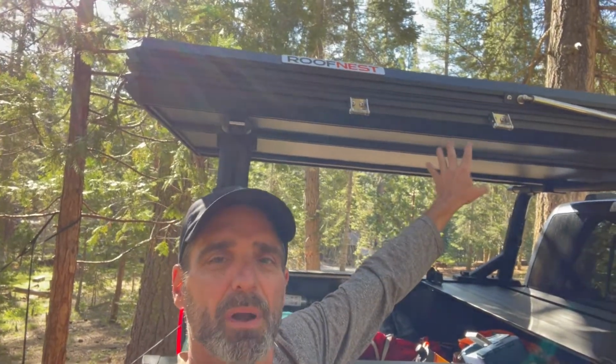We have slept in it probably 60 nights now, and we are very, very happy with our setup. I'll show you now how to open it. You can probably set it up in less than 30 seconds. It's a tent on wheels, and this is our upstairs.